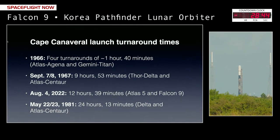Now inside of 29 minutes until liftoff. We've mentioned several times in our coverage today, both this morning for the Atlas V launch and this evening for the Falcon 9 launch, what the records are for turnaround times between orbital class launches here at Cape Canaveral and at the Kennedy Space Center, which are joined together along the Space Coast at the Cape Canaveral Spaceport.